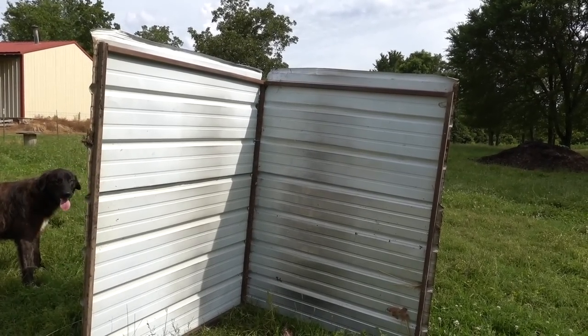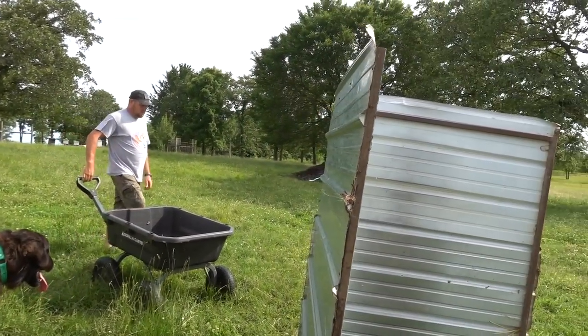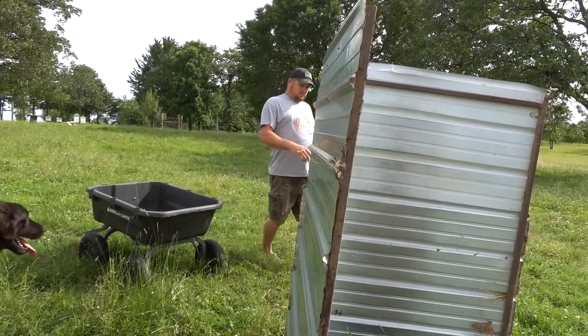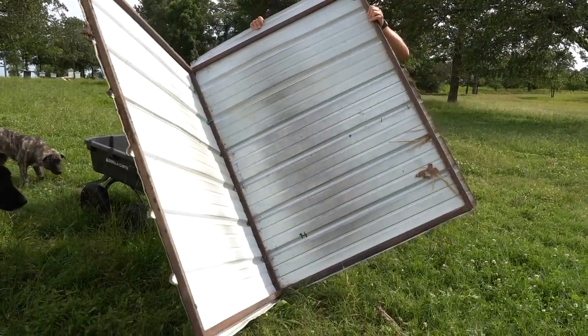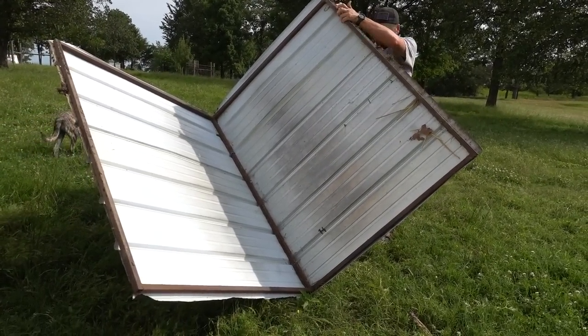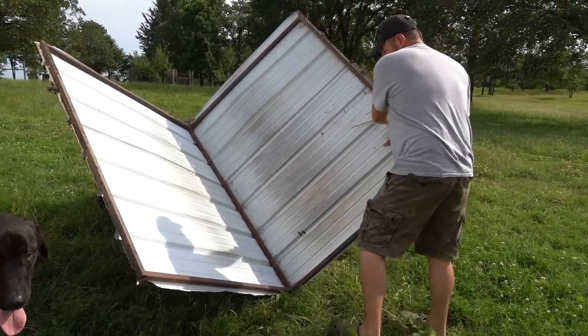That's gonna work. I don't either, but we're gonna try it. Why don't we just carry it? We can. Or we're gonna get a tractor. That's really easy. So why would we do that? It was bigger than I remember it. Yeah, it's way bigger.